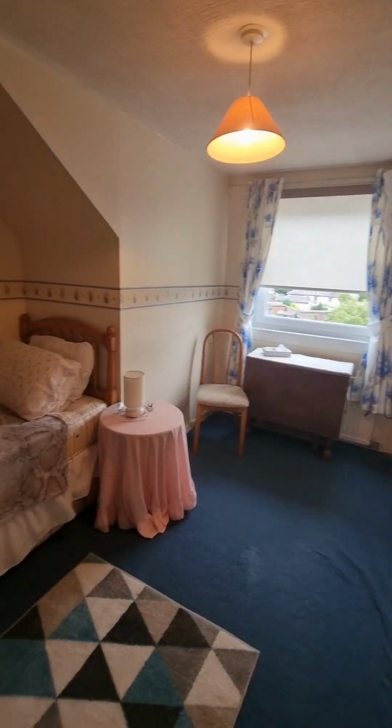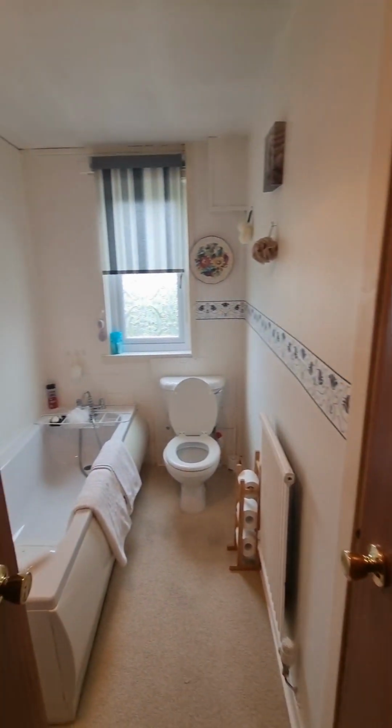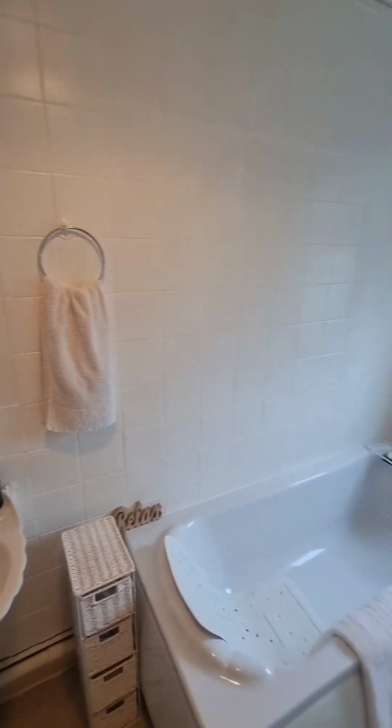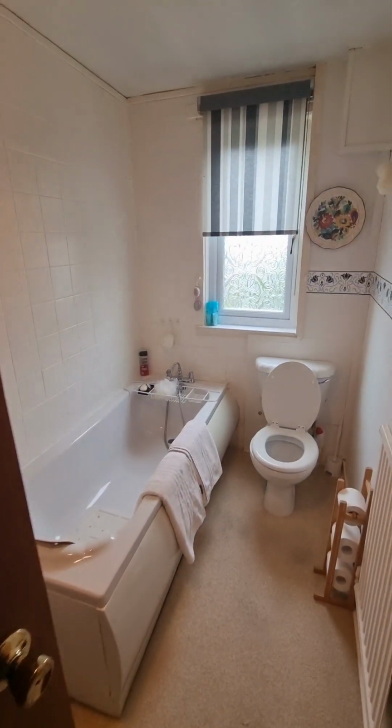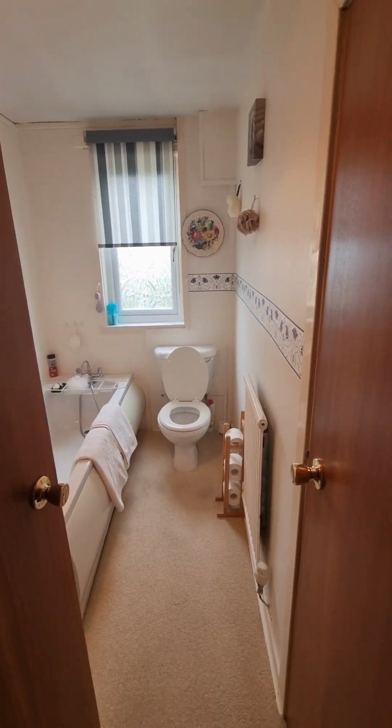So first bedroom, then coming out we come into your bathroom. So storage just on our right just there. Then with this bathroom you are getting your WC, wash hand basin and bath. You could easily put a shower above if you wish, but that's the bathroom. Then back into the landing. Now this is a storage cupboard and it goes a good depth back to probably about here. So really good storage, plenty of space. So we'll head downstairs and I'll show you the rest of the property.